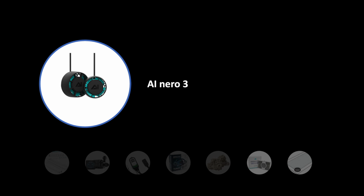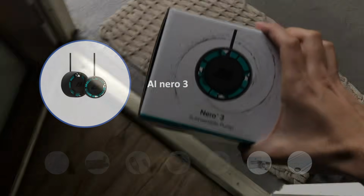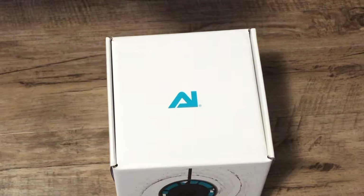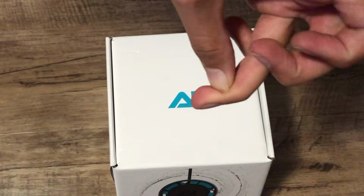The next thing we got is the AI Neuro 3 submersible pump. I'm just gonna start by saying I somehow gave myself a paper cut trying to just open this box. Oh man, I got a paper cut. How do I always cut myself?